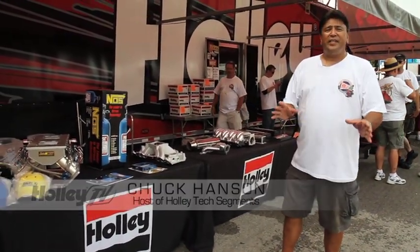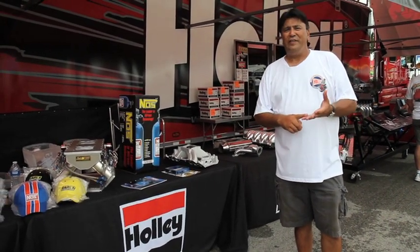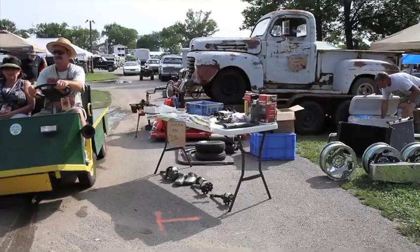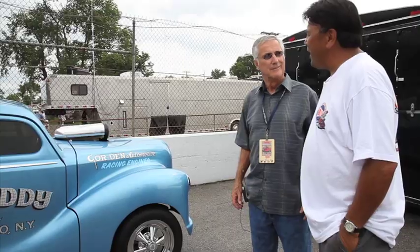And this weekend I'm in Bowling Green, Kentucky, attending the Holley NHRA Hot Rod Reunion. Now, if you've never been to this event before, well, they got a lot of stuff going on. Obviously, they've got nostalgia drag racing. They've got a huge car show, a great swap meet, a manufacturer's midway with all kinds of parts and other cool stuff, and they've even got hot rod heroes. If you've never been here before, let me take you on a little tour and show you what we got.